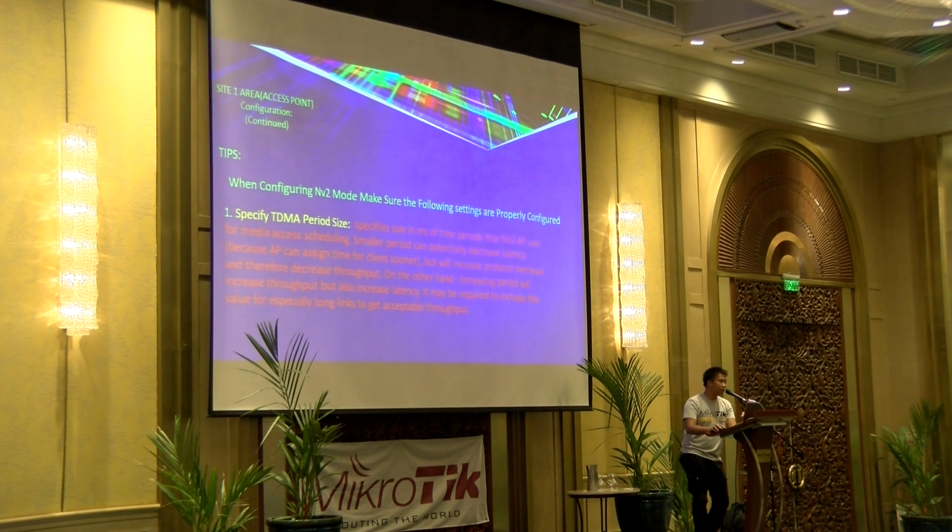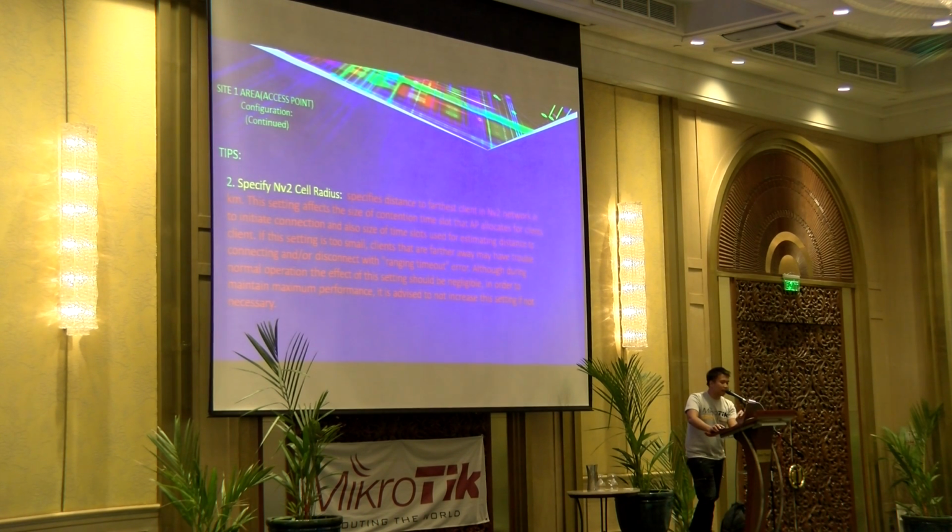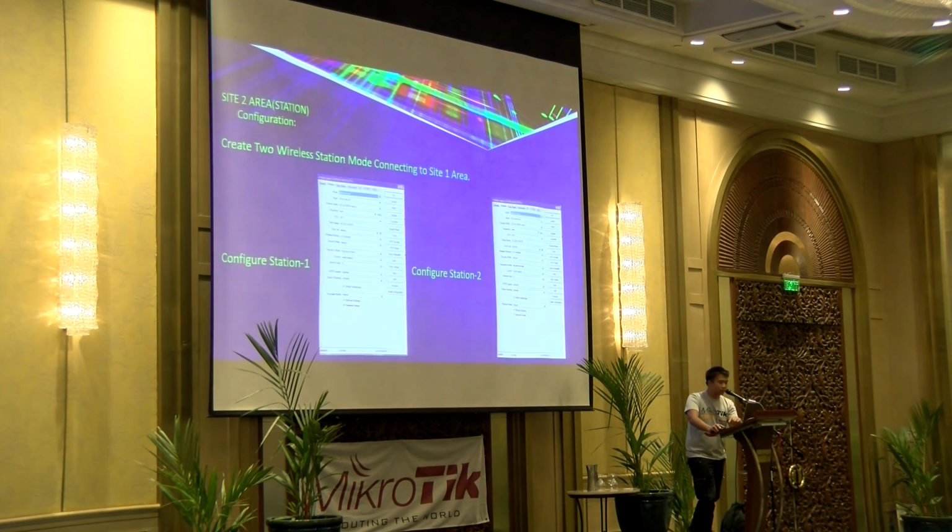So in this case, on our 97 kilometer link, we use 8 ms TDMA. Then the cell radius, which we specified as 100 kilometers for this link. Then the NV2 security. Then on site 2, we do the wireless configuration in order to connect to site 1. So it's just a typical point-to-point.